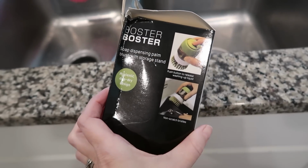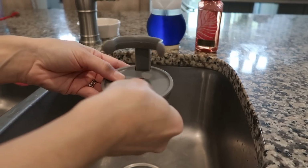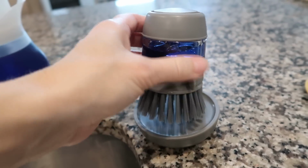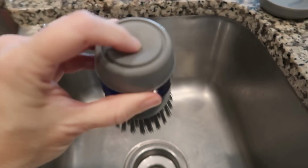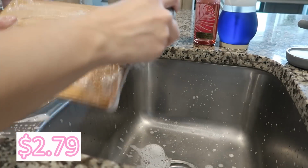The next item I'm going to talk about is this cute little dish brush. It actually is a spot where you can fill it up with soap. It hangs on its own little stand and has a drip tray so you can clean it up very easily for the water. The brush is not overly rough. It did not scratch any of my pots, pans, plates, nothing. It dispenses just the perfect amount of soap. It is actually fantastic. I am still obsessed with this brush. It is so much fun, and $2.79.